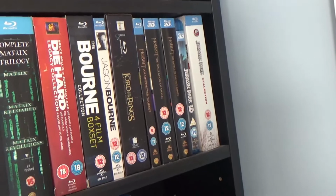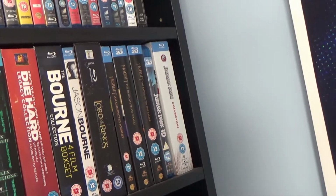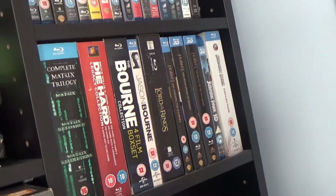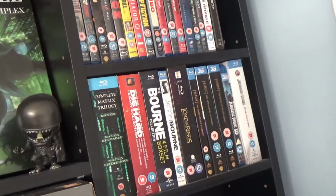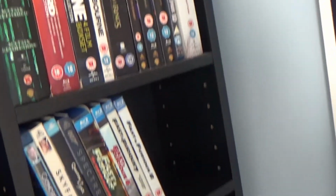I thought it was kind of crap. Lord of the Rings, Hobbit, Jurassic Park. I want to get the Jurassic Park movies and that on 4K, which I don't have a 4K television yet, but I will at some point. And they're also coming out with 8K and 10K as well.